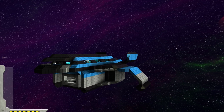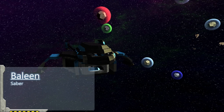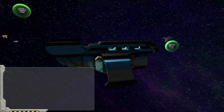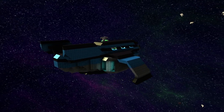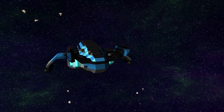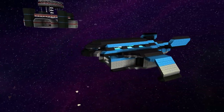So this is the Baleen, which is a transport ship, but it's got 6 cryopods inside of it. And then in the belly of it there is the actual planetary lander. So I'm going to go ahead and do a quick fly around here and let you guys get a feel for the outside of it. And I had a lot of fun with this one.